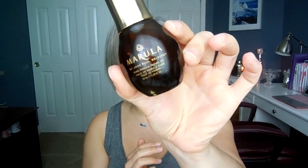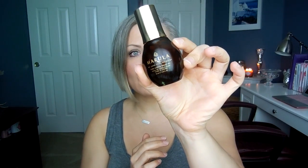You should bring all of your skincare down onto your neck. And some people even go so far as to do the décolleté. However, these oils, like this particular size that I have here, is the 1.69 fluid ounces. This is going to last me forever.